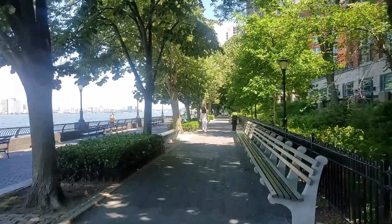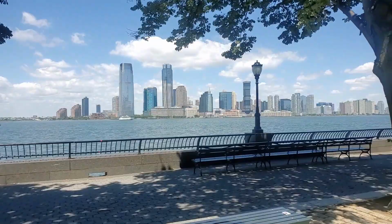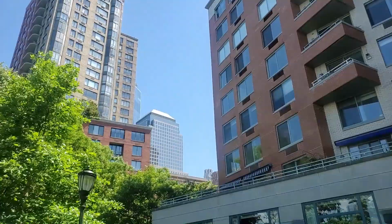As you can see right across the river there, that is New Jersey. Over on that side, I don't know if you can see it from here, but there's a big light up clock. That's the Colgate clock. But more apartment buildings, very nice apartment buildings, pretty pricey apartment buildings.